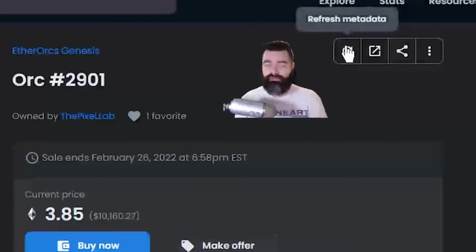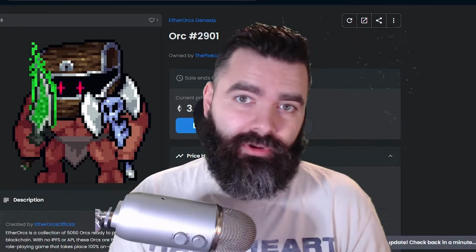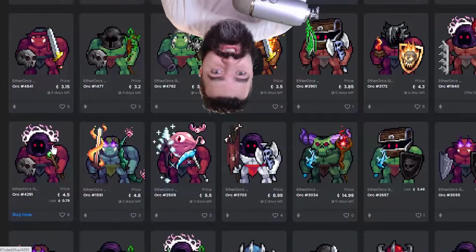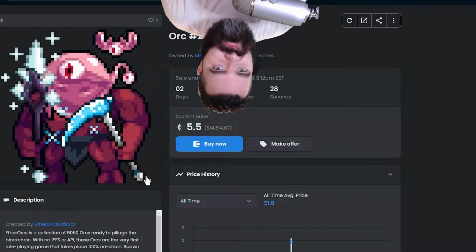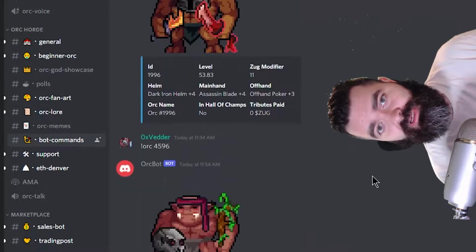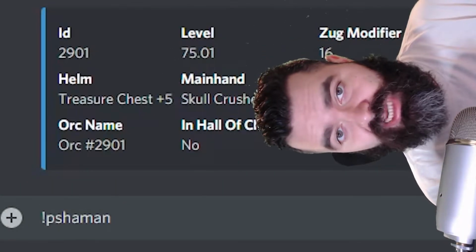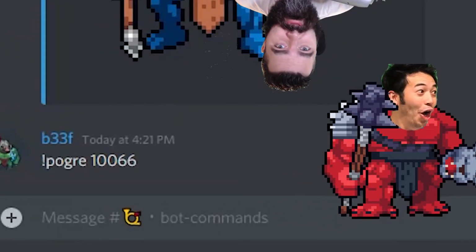The first thing you should do is refresh the metadata of the asset you're looking to purchase. This is extremely important because all information about the orcs and allies, including the image itself, is stored on chain, and these things change as the assets play the game, such as levels, gear, and so on. Updated metadata can also be viewed at any time in the EtherOrcs Discord in the bot command section. Type the following: !p-orc, the number, !p-shaman, same thing, and !p-ogre will bring up that ogre.